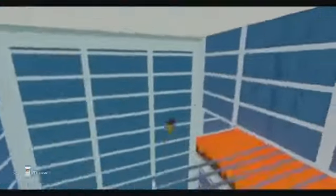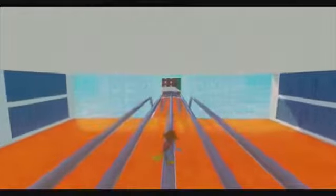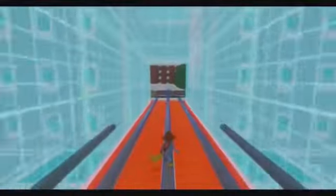As an added challenge, I also added rails you have to land on to progress to the next sections. I set it up so that the outer rails run short, so you have to make sure you hop over onto the centerline rail so that you don't plop right into the lava.